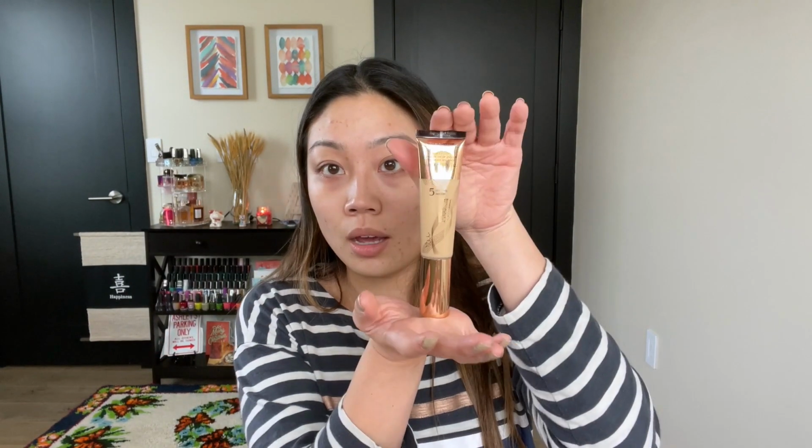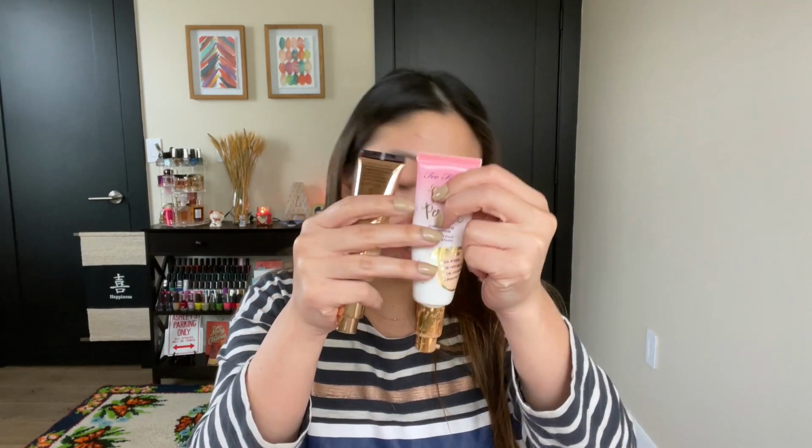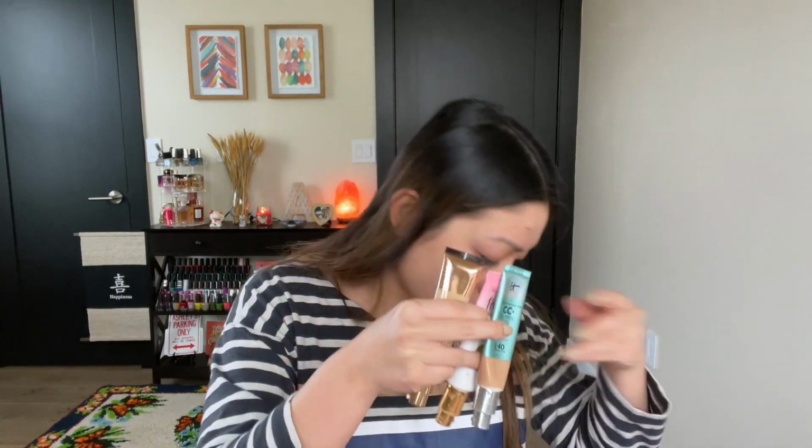Okay, interesting. So this is what the packaging looks like. I actually personally really enjoy this packaging. It reminds me of the Too Faced Peach Perfect foundation, or the It Cosmetics CC cream, or the Thrive Cosmetics CC cream. I just kind of like this kind of package, and the e.l.f. Camo CC cream. And you know what? These three are actually CC creams.